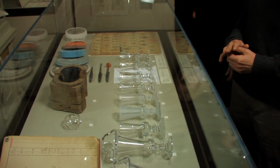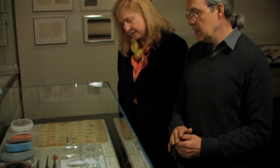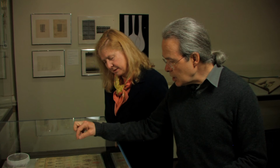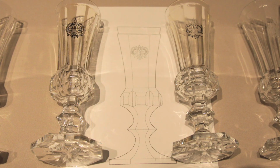This insignia is the Imperial coat of arms of Austria. And then with these little copper wheel tools, it's kind of a lost art that they're still able to do, they would engrave these monograms or insignias on the glass.